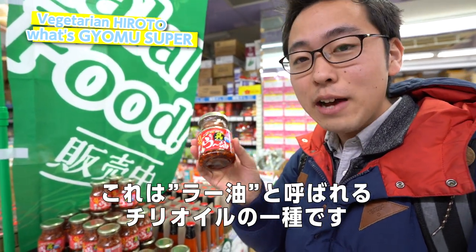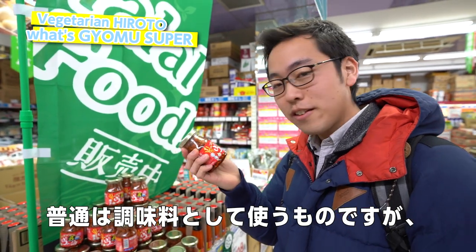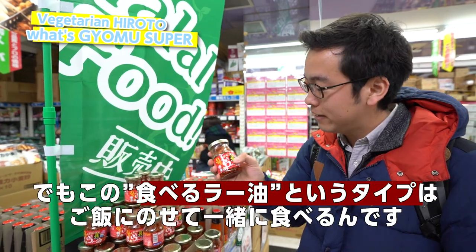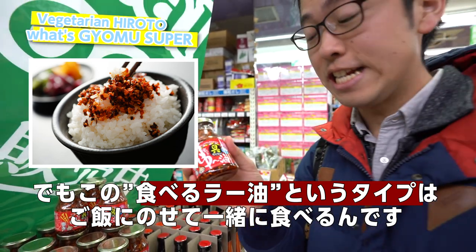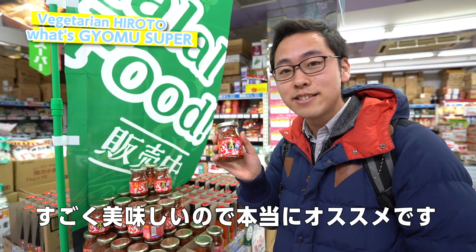Oh my gosh, this is pretty interesting, you see? This is rayu, which is chili oil. Usually we use it as a seasoning, but this is taberu rayu, meaning edible, so the chili oil that you can eat. Ooh, this is pretty amazing, and I strongly recommend this.